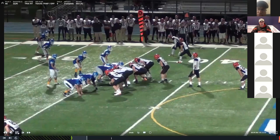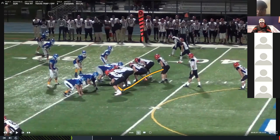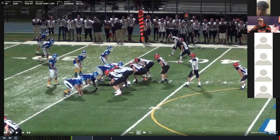So now we're going to run our split zone. He's here. He's going to get the football. And it's split zone here. Okay, it's fourth down. We just got to play.